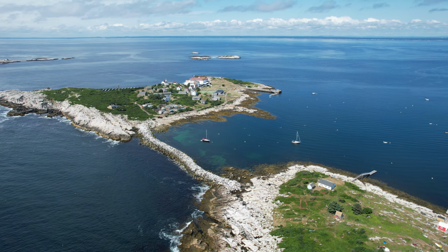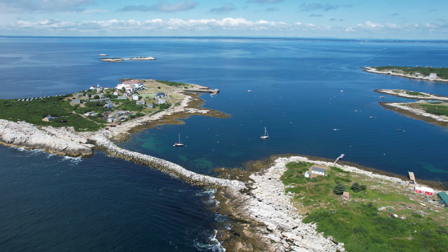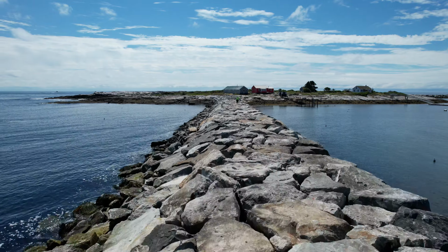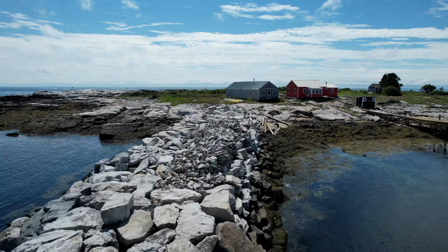We pick up right where we left off, at Smuttynose Island. Breakwater 2 is nearly complete, with stone firmly placed and the connection between Cedar Island and Smuttynose Island taking shape. But there's no time to rest. Today, we're gearing up for the next phase, Breakwater 3.